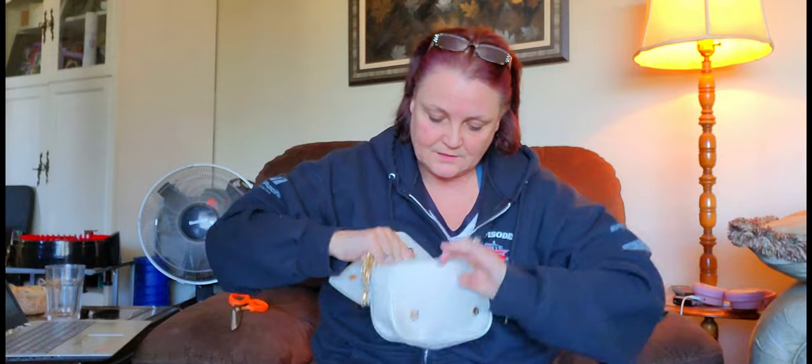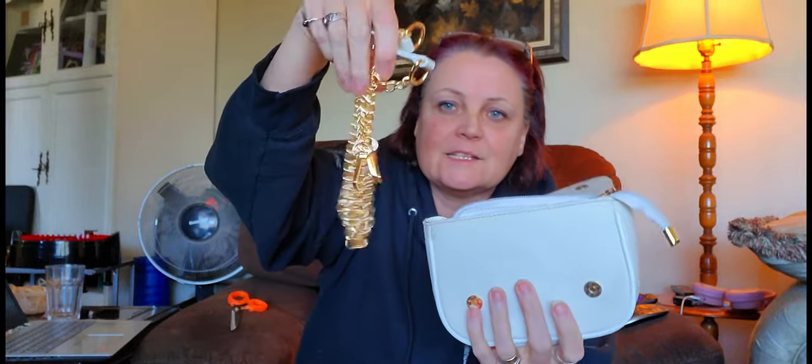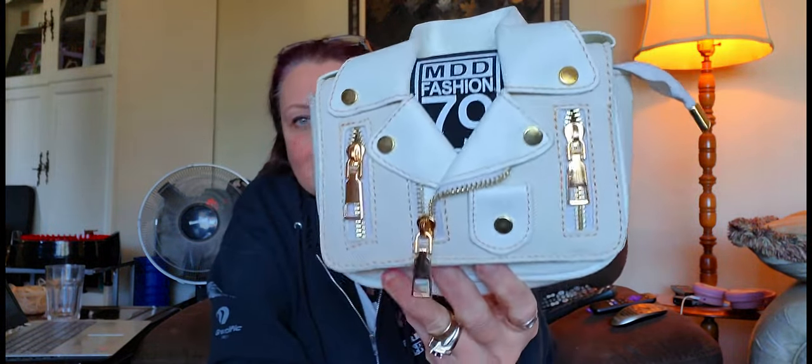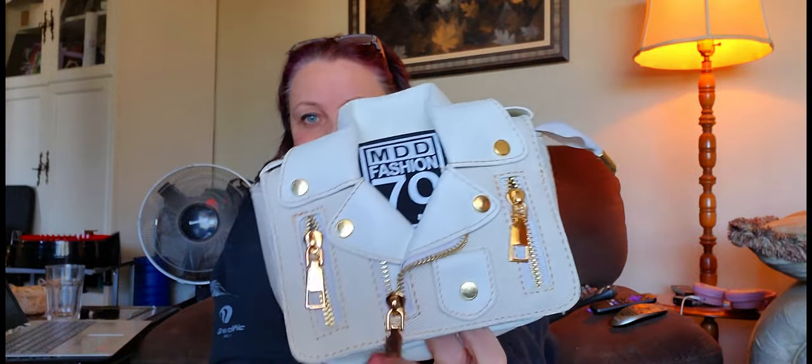Okay. So there's no pockets on the inside. It has a chain handle. Oh, this is so cute. It reminds me of a leather jacket that I had when I was a teenager. Isn't that just the coolest?